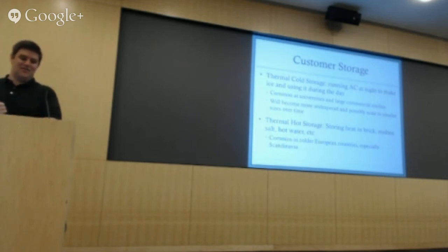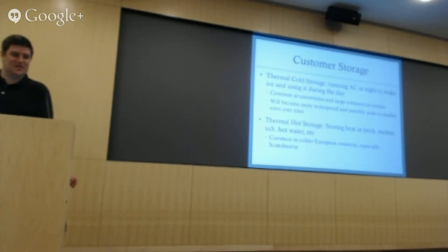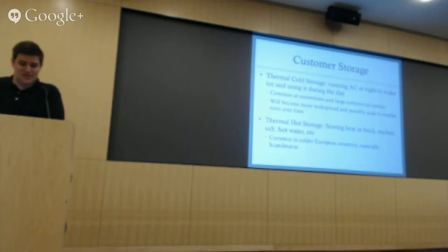You're going to have an air conditioner where you're now trying to run chilled lines and stuff. It's quite different than normal home usage. So I think customer storage when it comes to the house will be more electrical than any sort of stored air conditioning. And when it comes to hot, there is customer storage already. I'll talk about that in a second, but you can store heat in brick, in molten salt, and in hot water with a hot water heater, obviously.